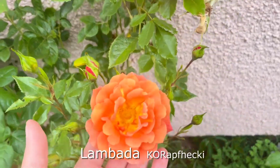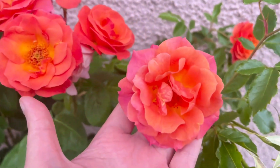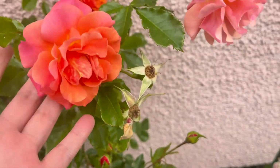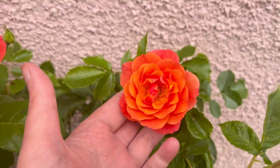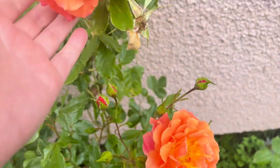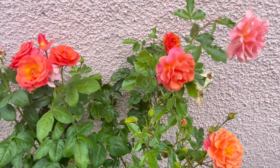This next one is called Lombarda. It is a Kordes shrub rose. It is similar to Evelyn May, but Evelyn May opens out, whereas you end up with this sort of ruffled effect on Lombarda. Here is the bloom as it starts to open, and then we have different stages here. This one does open a little bit, but you mainly get this ruffled look, and then that's the faded bloom. So that's the two together. Very pretty.